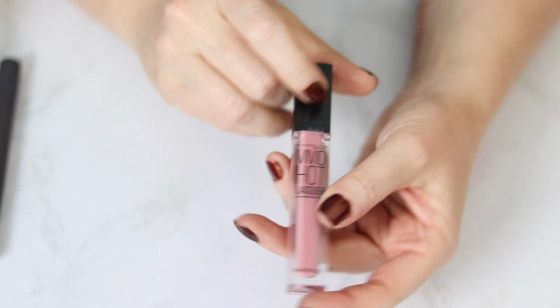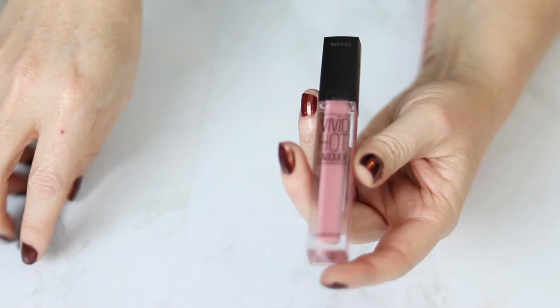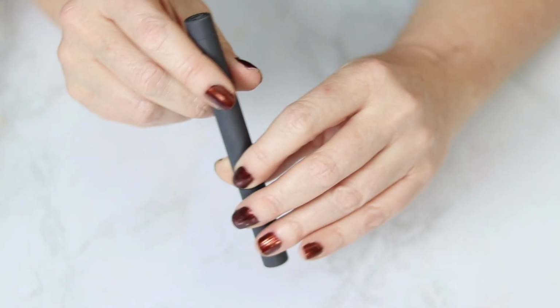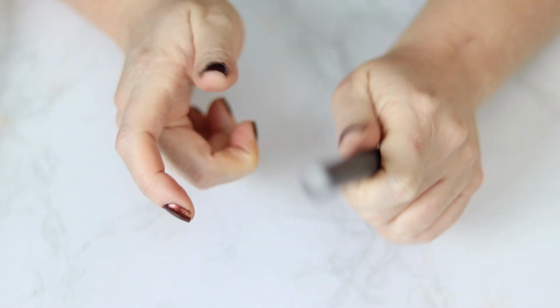Don't like that either. This is a Vivid Hot Lacquer by, I believe, Maybelline. I really don't know what I was thinking when I bought that. Don't love it. Don't even like the color. I received this from an influencer. This was a Bite Beauty in the shade Glacé. Too matte for me. Not going to be wearing that.